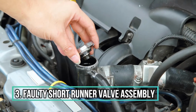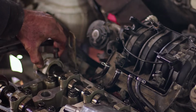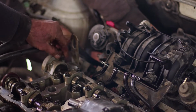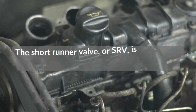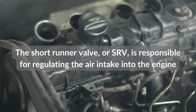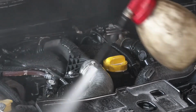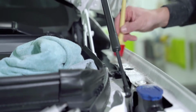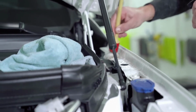Third, faulty Shortrunner valve assembly. If your car's engine is idling too high, it could be due to a faulty Shortrunner valve assembly. The Shortrunner valve, or SRV, is responsible for regulating the air intake into the engine. You can try cleaning the SRV assembly. This can be done with a can of compressed air and a brush.